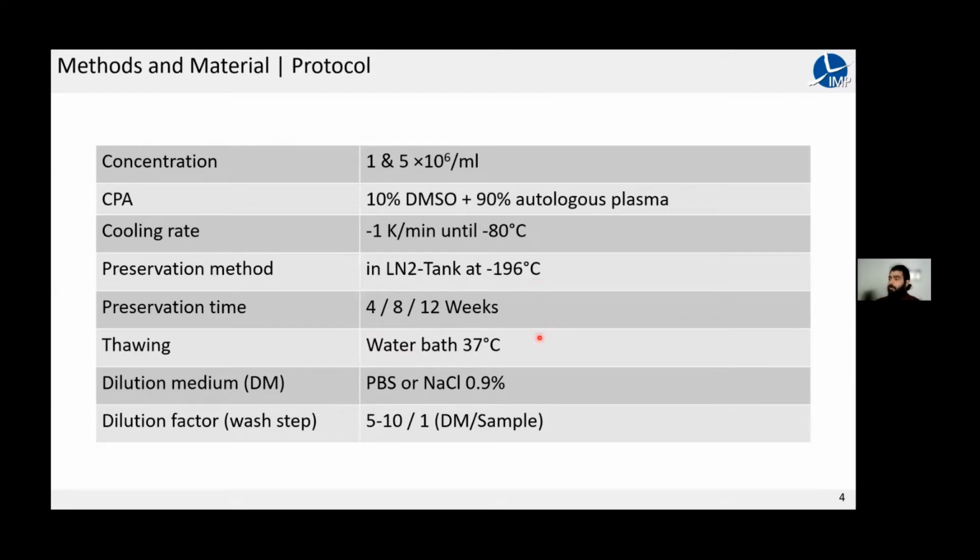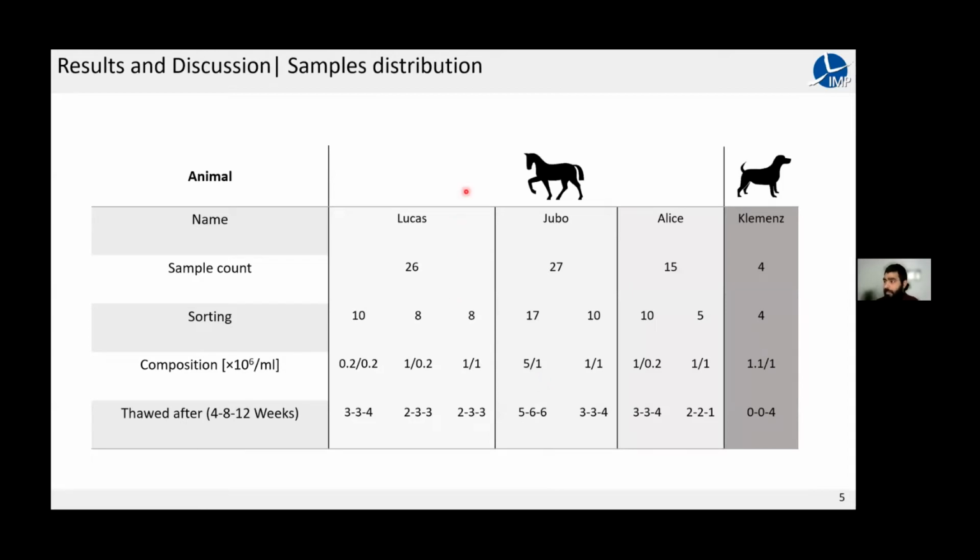Then they were thawed at a temperature of 37 Celsius in a water bath, and a washing step followed, using buffer or, in some cases, saline solution. In general, we worked with 72 samples. 68 of them were equine and 4 of them were canine. To these I will come at the end.